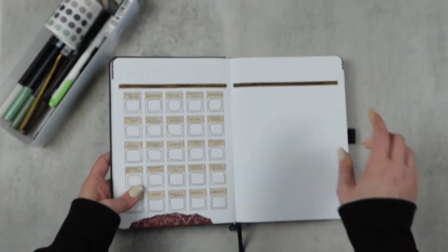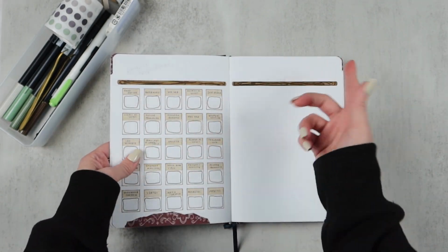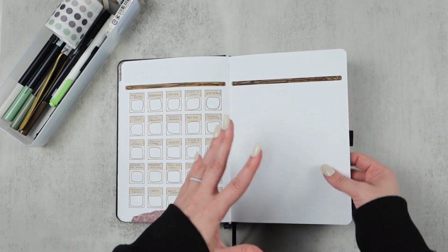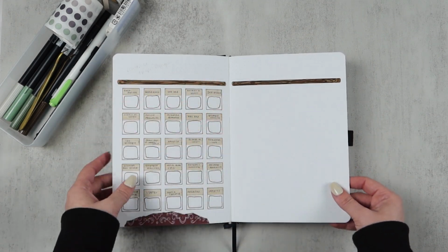This little brown square. I cannot find the stamp set that I used for all my titles, so I have no idea where it is. I'm still looking for it. Hopefully I find it soon because I need to finish doing titles.